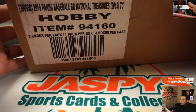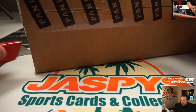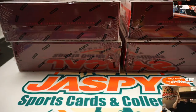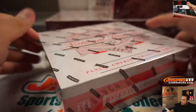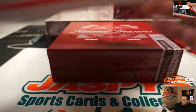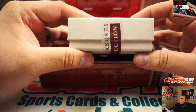Alright, this is NT Baseball, right? I got the right case. We're hoping for big old fat boxes. Is that what we want? A fat pack? Don't you get one booklet in every box, right? So, we just want it to be fatter for like a treasure chest or something. Is that fat enough for you guys?